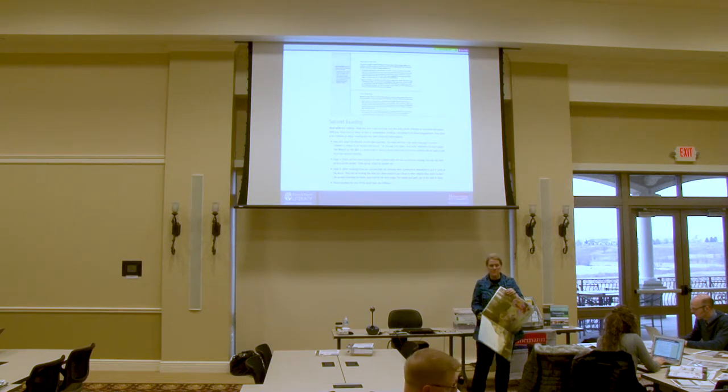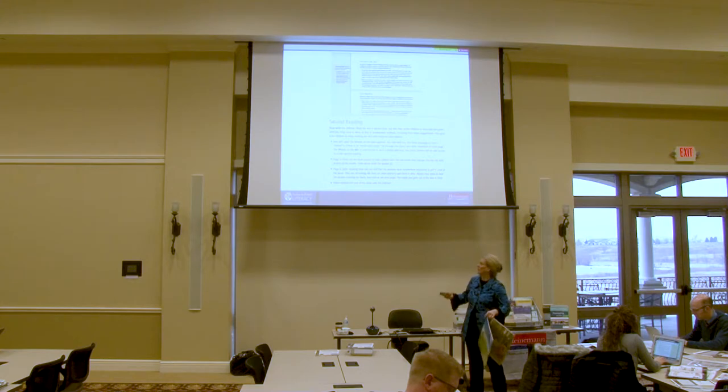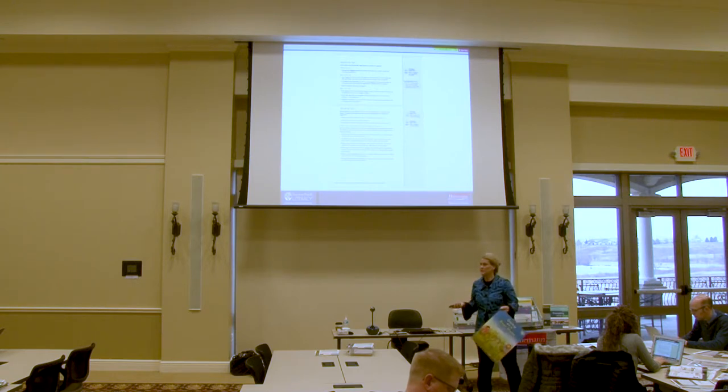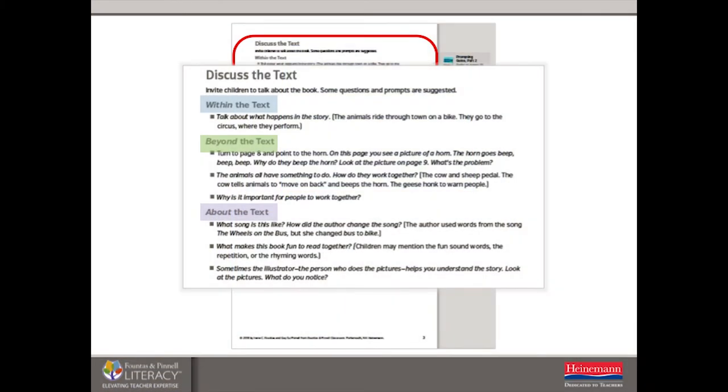We want them, as they're trying out the words, right? We're pointing to them. They're trying them out right along with me. All right. So that happens the first time. After we do that, and we might even read it again. I might want to do that with them twice. Teachers can decide that. But then we're going to have a discussion about the book.